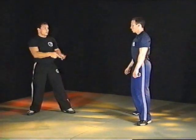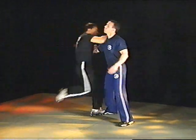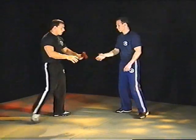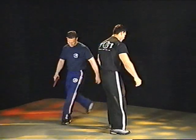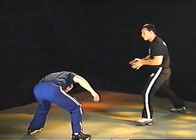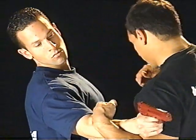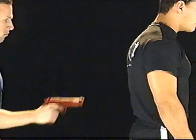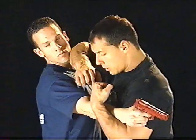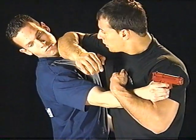Let's see the technique fast from the same angle. Let's see the technique fast from the other angle. By this you have a redirecting of the line of fire and avoiding the line of fire. You go in deep and trap the opponent's forearm with a hook-like with your palm, with your hand.